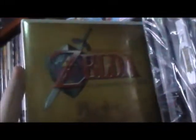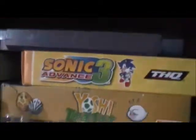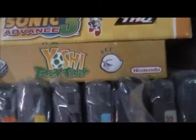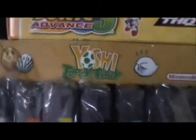Legend of Zelda Ocarina of Time 3D. Nobody's collection is complete without Legend of Zelda Ocarina of Time on 3DS. Up here I got Castlevania, which doesn't work right now. I want to get a new version. Up here we got Sonic Advance 3 box and Yoshi's Topsy Turvy.